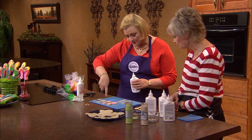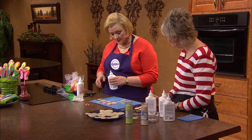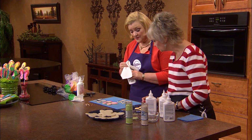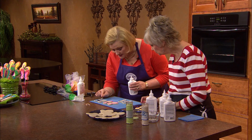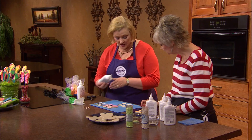And then you noticed I kept dragging it because it's a little bit harder to control than if you use a bag and tip. I'm a bag and tip girl, but this one works really well. And you'll see it's kind of self-leveling, so you do have to be a little bit careful and not overdo it. Now I see there's a little section there that didn't take, so I'll just take a toothpick and fill that in.